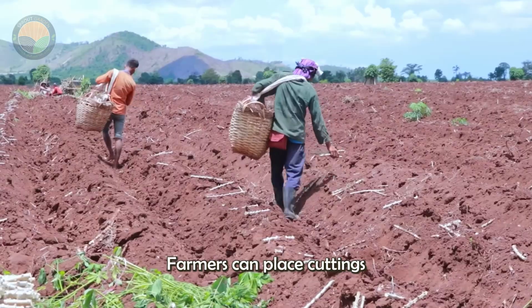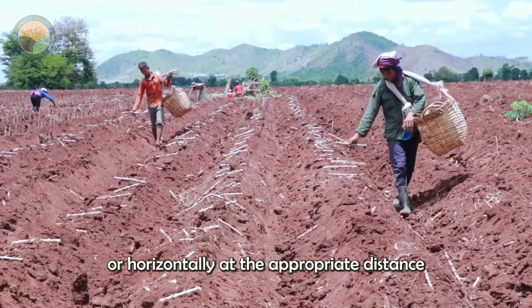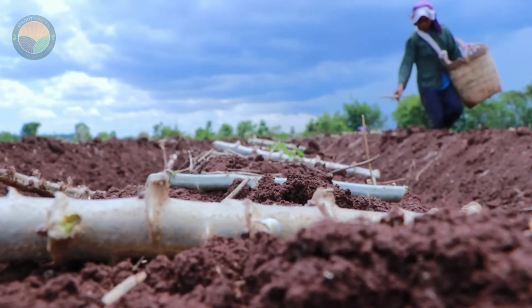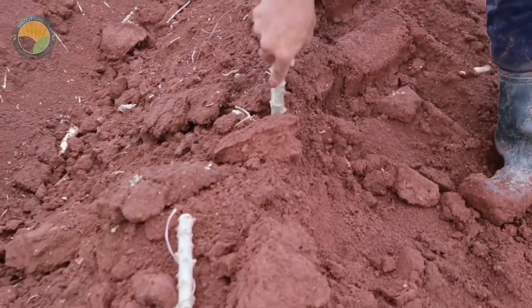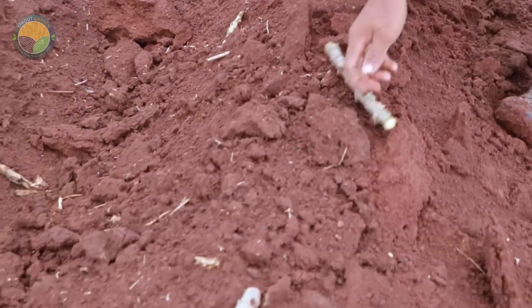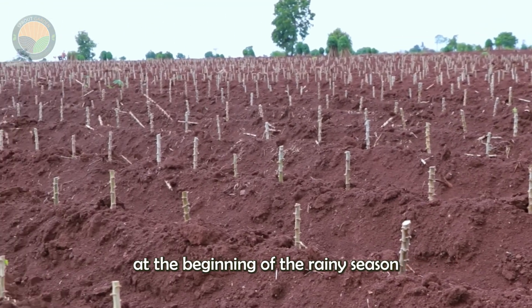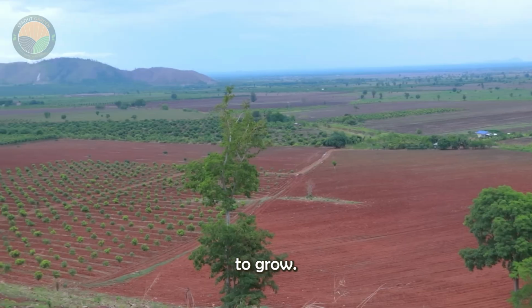When planting, farmers can place cuttings vertically, tilted, or horizontally at the appropriate distance for best plant growth. Cassava planting time usually takes place at the beginning of the rainy season to ensure enough moisture for seedlings to grow.